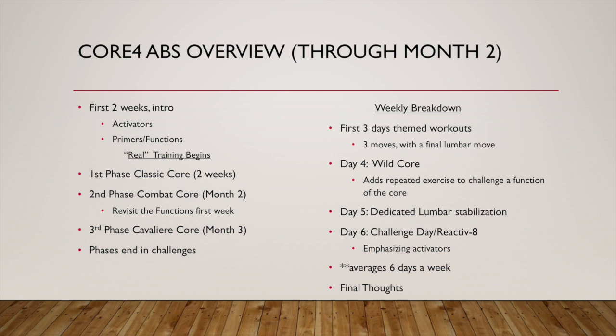Then week 3 comes along and the real training begins. This is where you get to choose between completing the program at level 1, level 2, level 3, or level 4. For the most part, level 1 and 2 are a modified version of the exercise. Levels 3 and 4 step up your game on the exercises. And sometimes it's the same exercise, it's just done for a different amount of time.